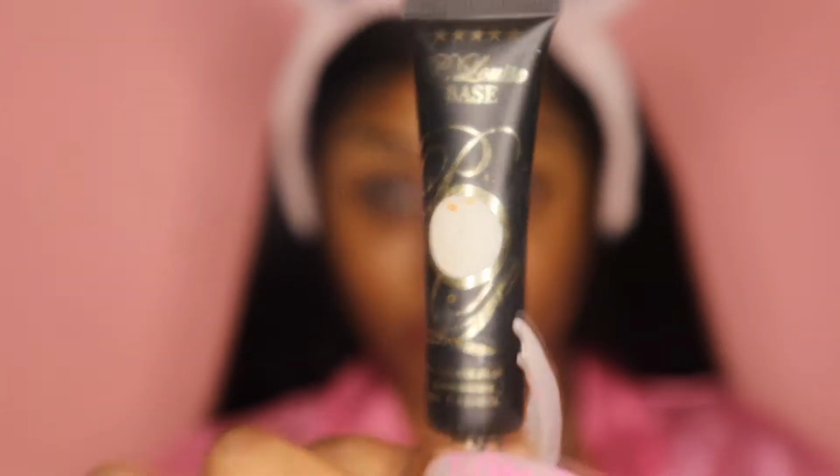So now I'm going in with my P. Louise base in the color 0, and I'm just gonna pat that all over my eye just like P. Louise says. I swear you guys, anytime I start to pat out my eyeshadow base or pat out my foundation, I get this little eye roll thing going because it's just so relaxing. Like, I love makeup so much.